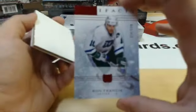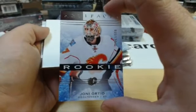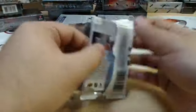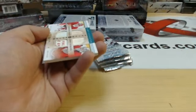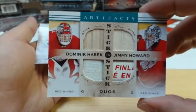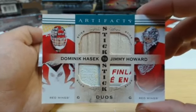For Carolina, out of 599, red parallel Hartford Retro of Ron Francis. Rookie Joni Ortio at a 999 for the Flames. Ooh, nice hit for Detroit. Here's our stick-to-stick duos. Dominik Hasek. Jimmy Howard. Congrats to TAYC814. A couple of nice Detroit hits in this box.